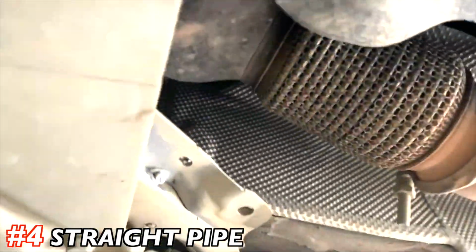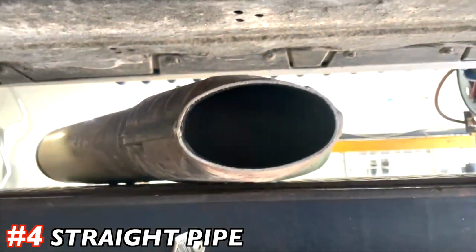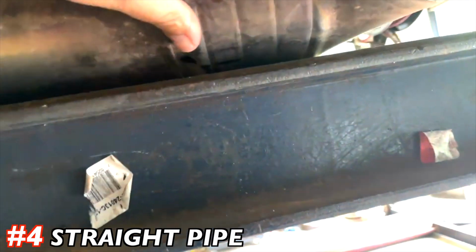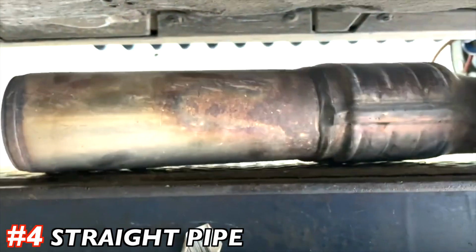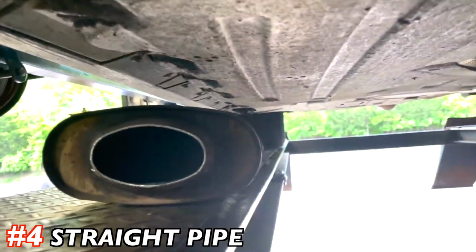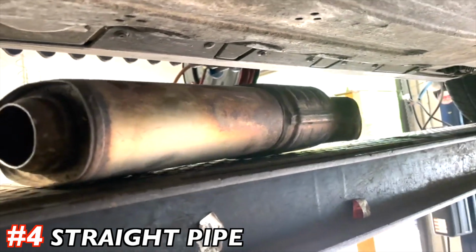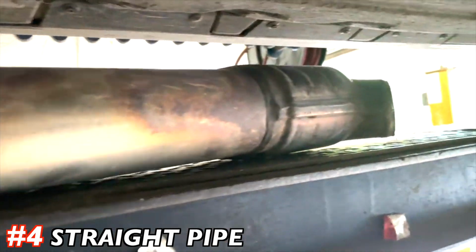Got factory converter up there. It has a secondary cat. That's the front of it. I don't know if you guys can see inside of it, but only this much of it is catalytic converter. And then it's got a resonator built into the catalytic converter. A lot of these new dealerships are doing these dealer manufacturers. I don't know why, but that's how they're doing it. So it's got a resonator and cat in one, as you guys can see.